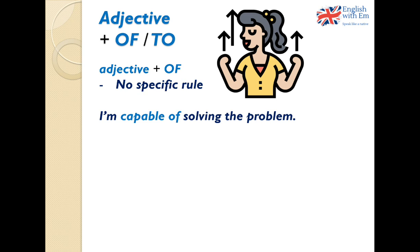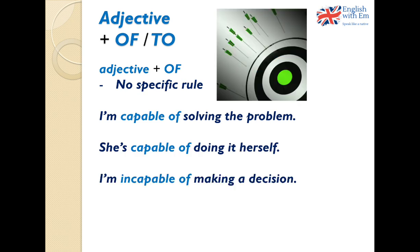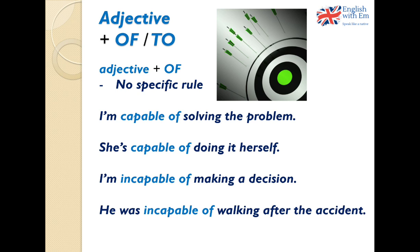I'm capable of solving the problem. That means that I can solve the problem. She's capable of doing it herself. I'm incapable of making a decision. He was incapable of walking after the accident. So that means that he couldn't walk. He was not able to walk after the accident.